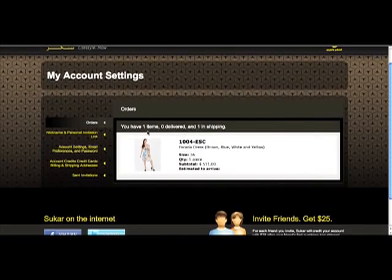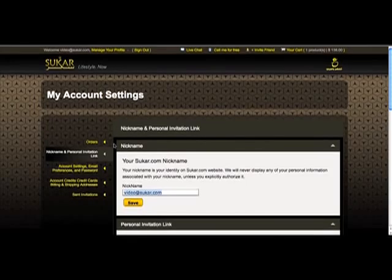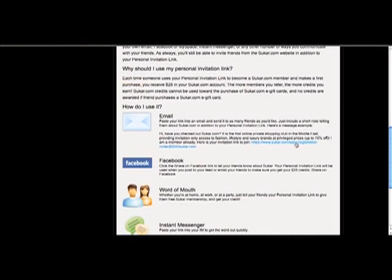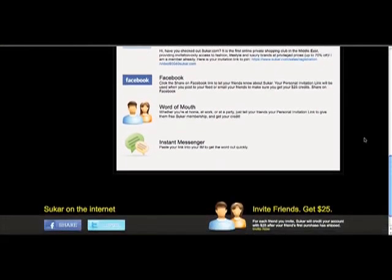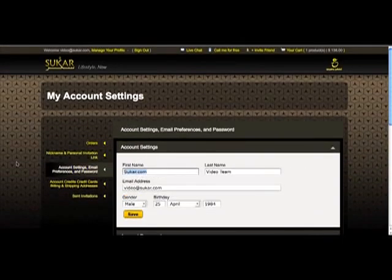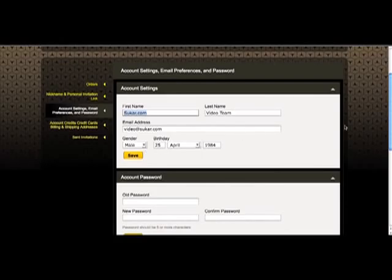You will see your orders and the status of each one. You can also change your Sukar.com nickname and copy your personal invitation link for your friends here. You can send it via email, share it on social networks, or anywhere else. Next, you can change your personal data, your password, and email preferences.